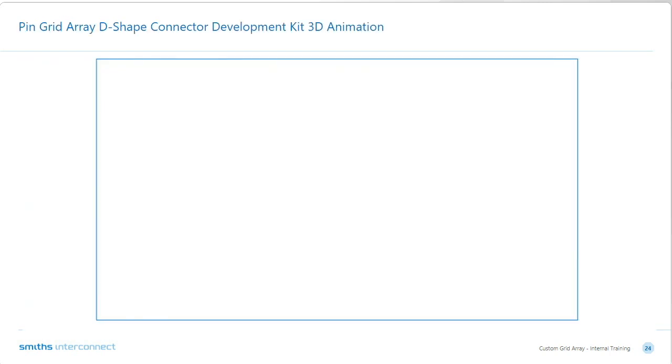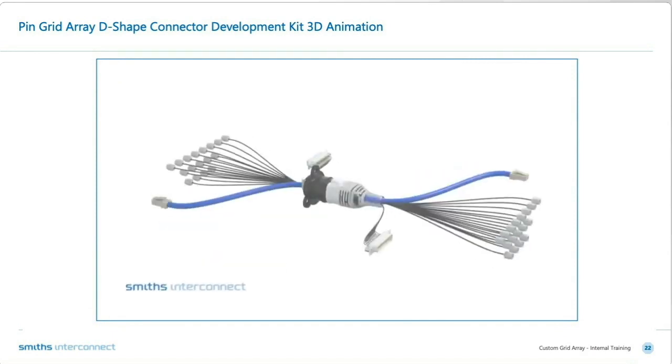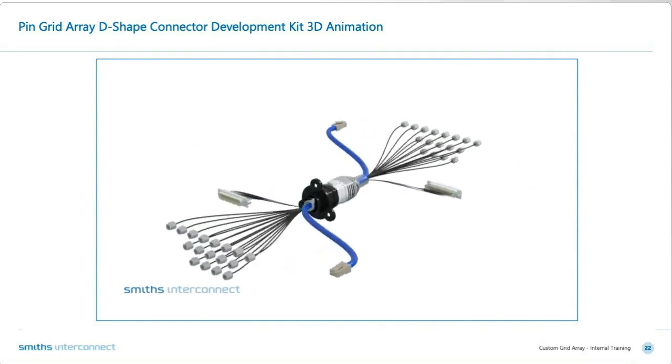Like Robert said, we have development kits available. Because this is a new technology, we have built out development kits that can support some testing in the field. As we demonstrated earlier, this is what the kit looks like.